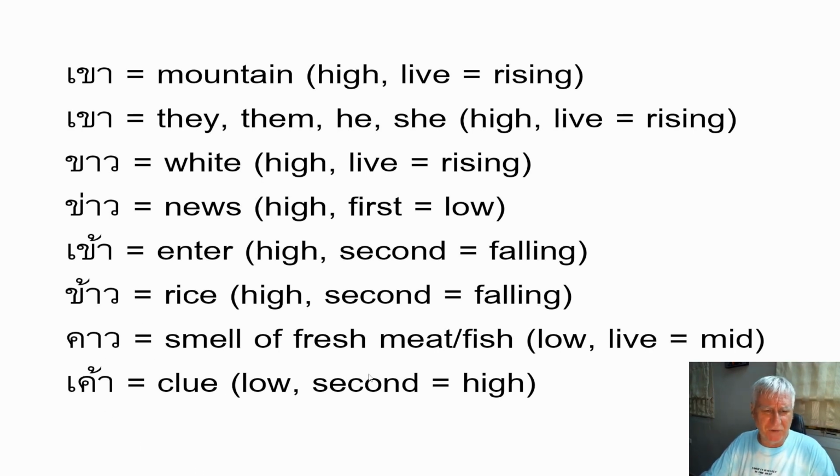These last two words I found in my dictionary. I'm not familiar with them. I don't think I've ever heard them used, but they helped give me some more examples. They use a different K initial consonant. They use Kor Kwai, which is a low class initial consonant. So Kor Kwai and then the long ow, no tone mark. So it's a low class initial consonant, and it's a live syllable, which is mid class. So cow, cow, cow. With no tone going up or down, just try and keep it flat in the middle. The smell of fresh meat or fish.